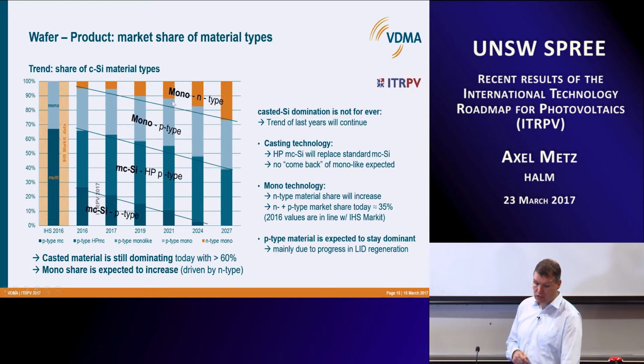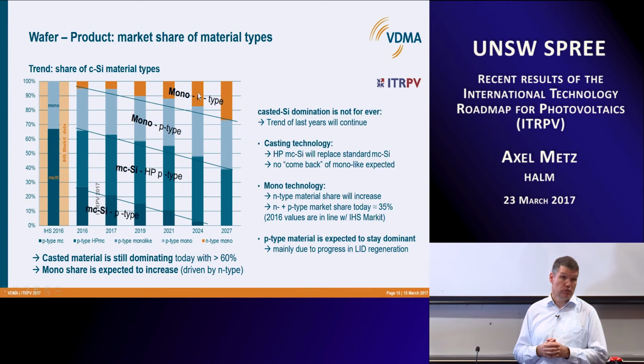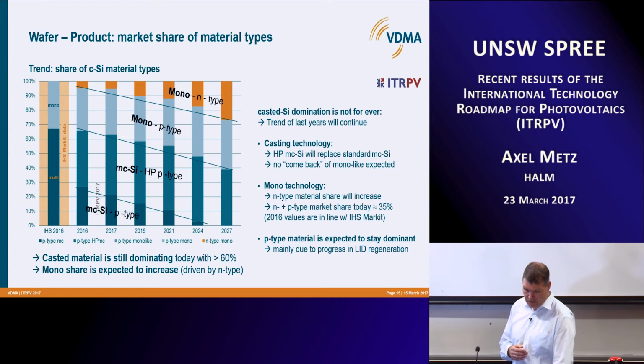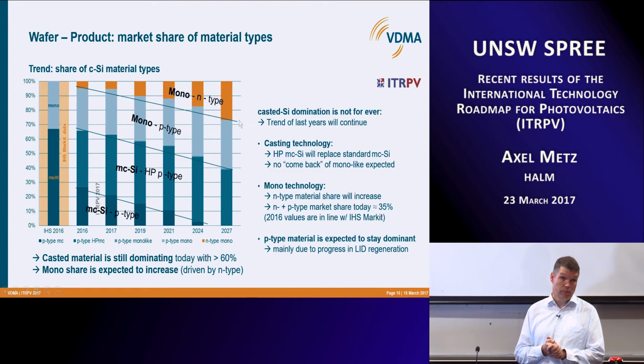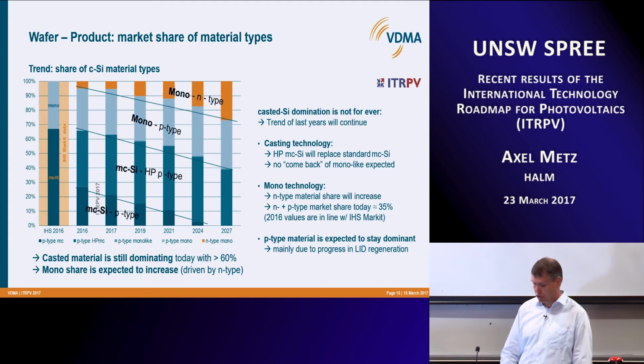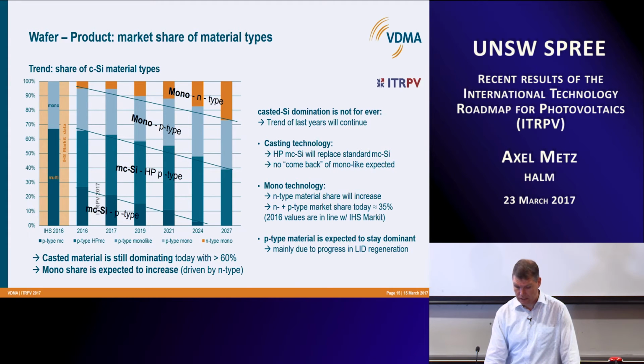with new cell technologies, N-type mono wafers are expected to gain more market share. For example, with heterojunction cells or back contact cells, you need very long lifetimes and diffusion lengths. So that's where this material comes into play. But nevertheless, all the P-type material is also expected to stay dominant over the next decade. However, as I said before, the mono market share will increase.